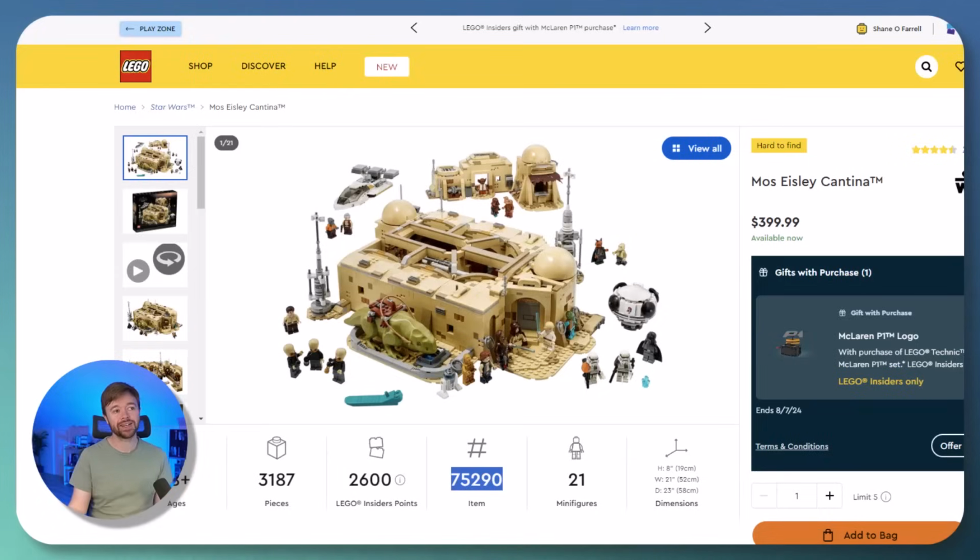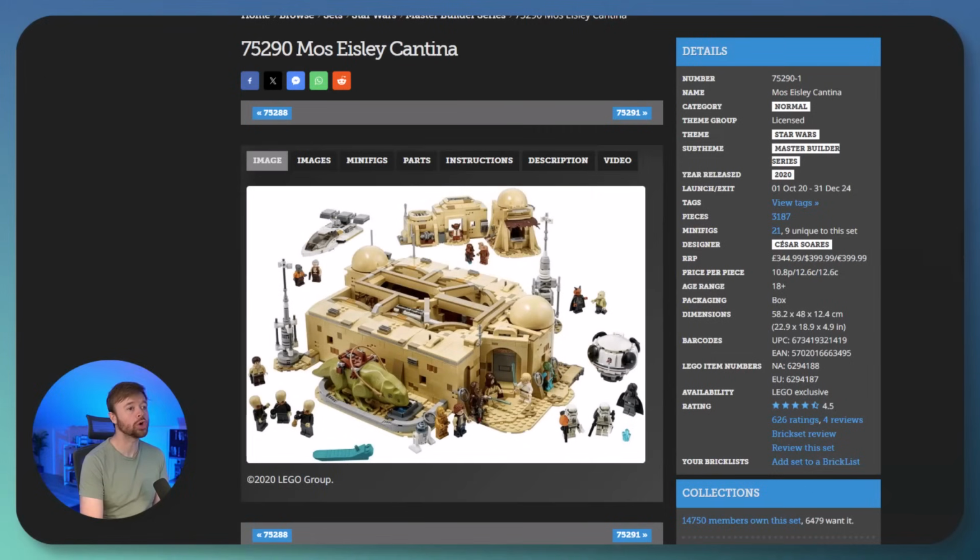And first up, of course, it's Mos Eisley Cantina. Now, this is one that is very popular amongst LEGO fans and LEGO investors right now. It is set number 75290 with a $400 MSRP. Now, this set has 21 minifigures in the box. 9 of them are unique.